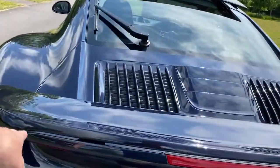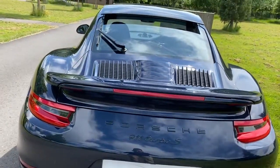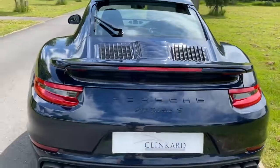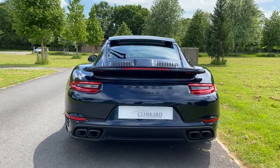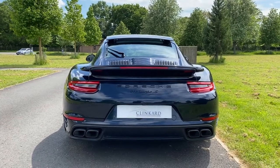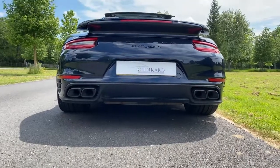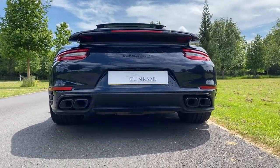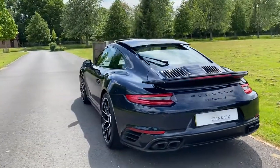Four exhausts poking out of the back, and looking from the back you can see here the spoiler is split, so as you accelerate and as the car goes faster, the top part of the spoiler will rise up to give you more downforce on the back end. And from this angle you can see just how wide the rear arches are, to accommodate the four-wheel drive system and an awful lot of rubber. So you've got a nice wide footprint which helps to keep this car on the road.